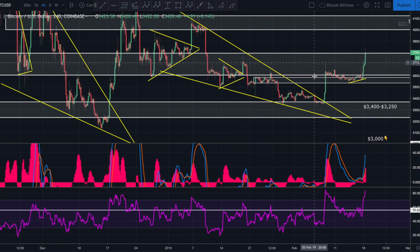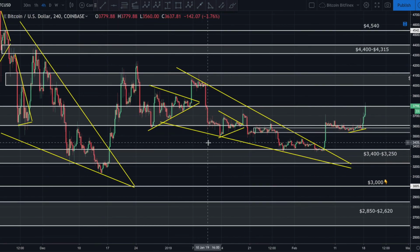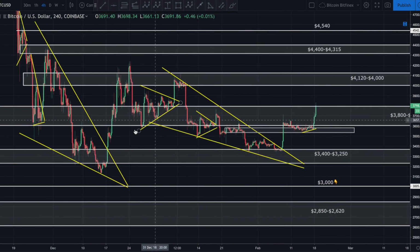If you want to play it safe, if you don't have money to lose, if you do want to play it, but you do have a little bit, or if you just have a little bit of money and you really want to protect your fiat, I would wait until we decisively break above that 4120 on the daily, and at that point, that's where I'd slowly start dollar cost averaging in with the money that you have available to buy Bitcoin.